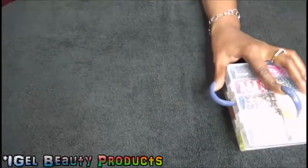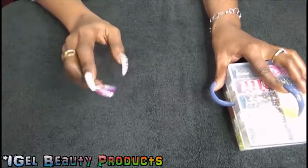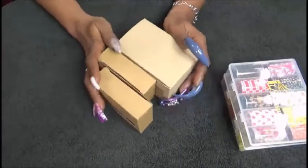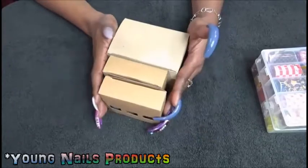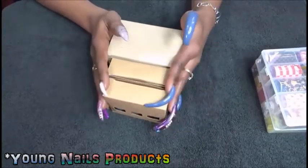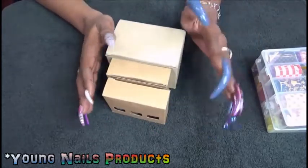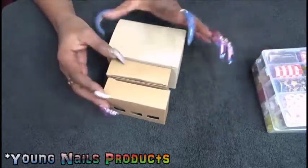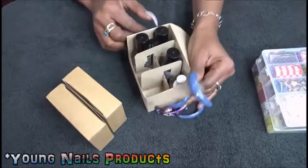So the next thing I'm going to show you, I think I'm going to add in one more bag to this, and it will be from Amazon. But the next brand that I'm going to show you are these boxes here, and all of this came from Young Nails. Yes, I love me some Young Nails. When I started out doing my nails, it was IBD. I moved to Me a Secret. Then I started with Young Nails. So let me show you what I have picked up.